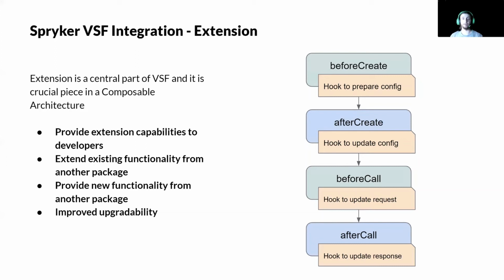And this is a diagram of Vue Storefront hooks, middleware, where you can, on before and on create, change or update the configuration of a specific extension of the package. And before call, after call, you can hook in the call sequence and change the way request and response works within the extension of the package. So basically everything that happens behind the API calls within your middleware is now available to you as a developer, but also as an integrator to hook into and augment or update something that you need to. So middleware has a really powerful extension point.